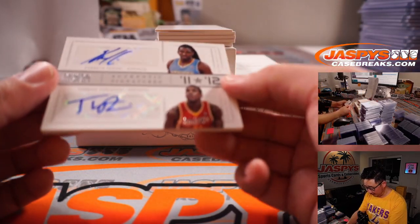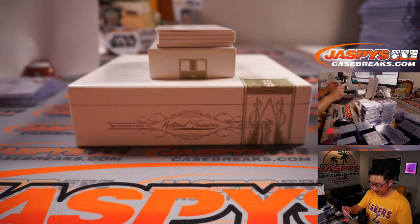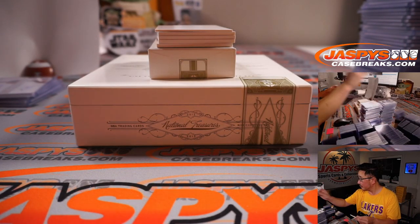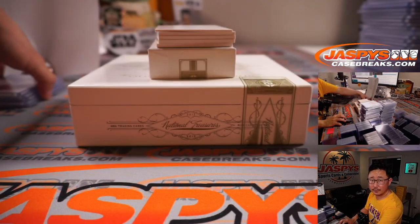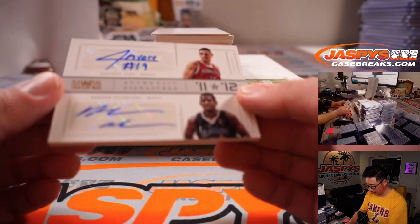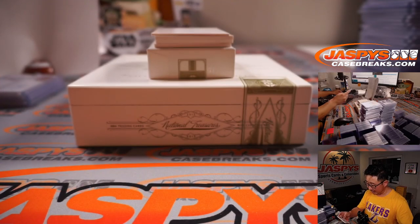Another dual autograph, Kenneth Faried and Thomas Robinson, 24 out of 25. Got a lot of randomizers at the end. Another dual auto, Gustavo Ayon and Andrew Nicholson, Bucks Magics.